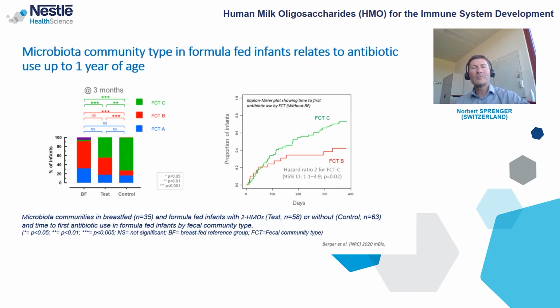Now, what did we see in terms of antibiotic use? Here, I show you on the left side the community types that we see at 3 months of age. So you can see in the breastfed, we have mainly a red type of microbiota community. In the control formula fed infants, we have mainly a green type. And when we give our 2 HMOs, about half of the infants responded and became red, like the breastfed infants, and some were non-responders and remained with the same community type as the control formula-fed infants.